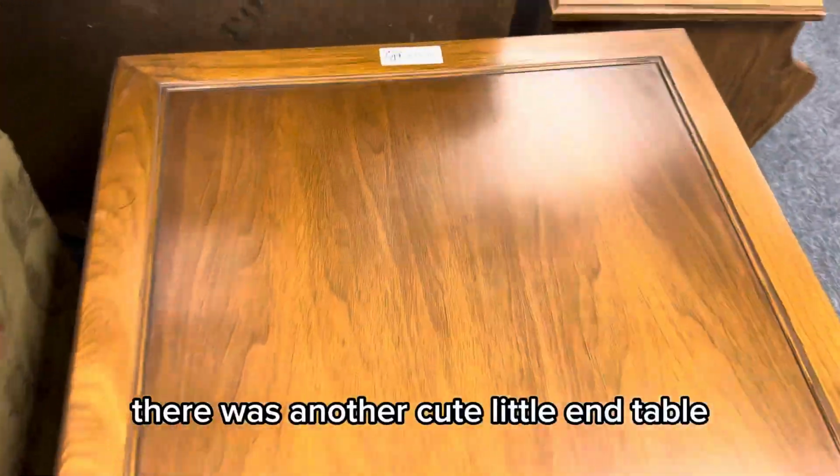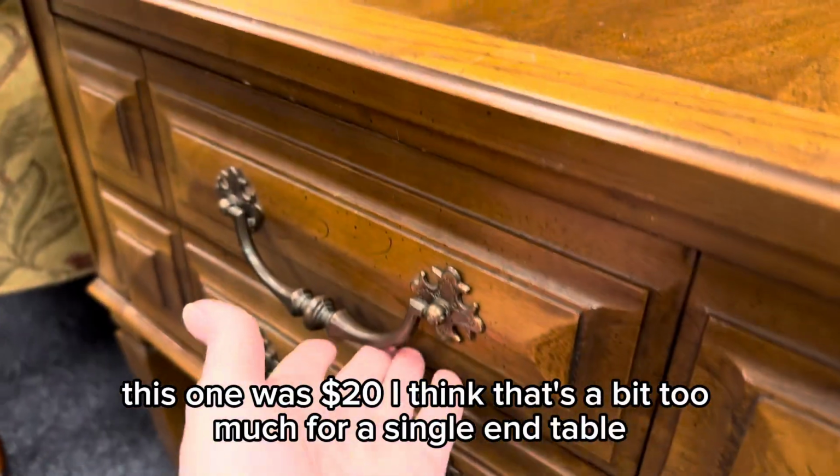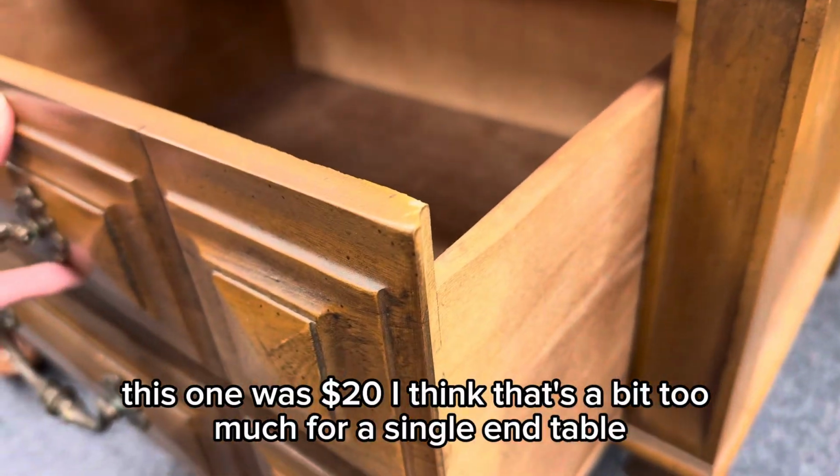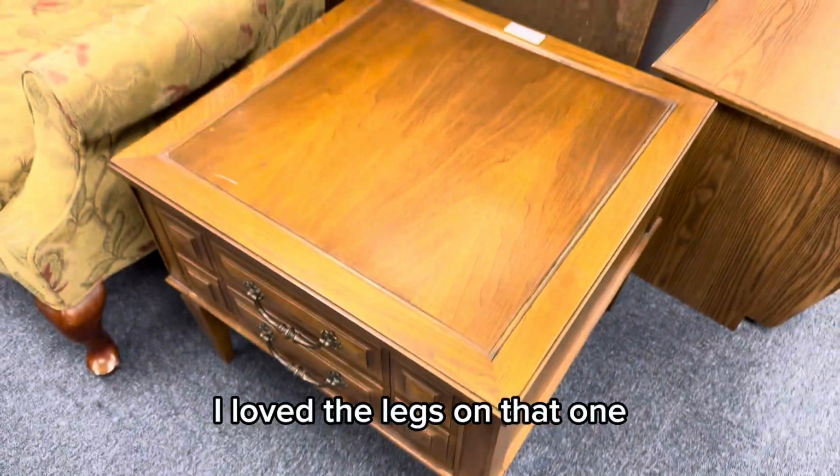There was another cute little end table. This one was $20. I think that's a bit too much for a single end table, but it was solid and sturdy. I loved the legs on that one.